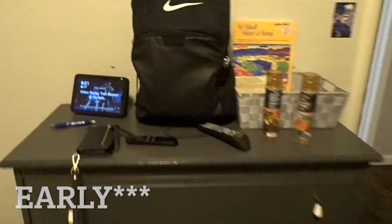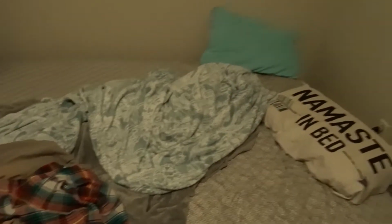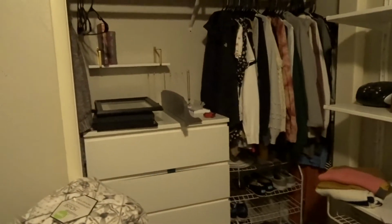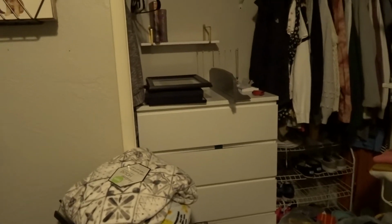Over here, this was Allie. She picked up the house, so my stuff's in here. But we've emptied out this dresser because we're gonna get rid of it. My old bed frame and box spring and desk is all in the garage. And we'll be taking down that shelf. Everything in my closet will be going away, the dresser and the shoe rack. So we'll be putting in the system tomorrow.